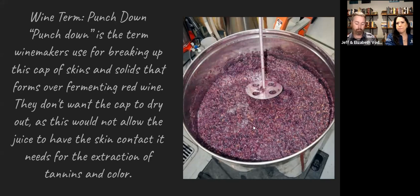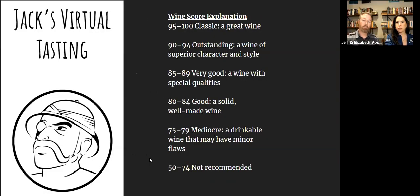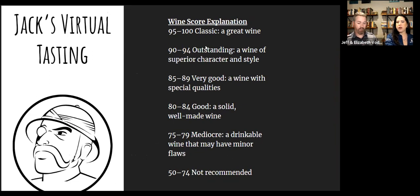All right, so ratings on this guy. We had 91 and 93, I believe, if I remember correctly. Outstanding wine of superior character and style. We've had some more casual Petite Sirah on tap recently. Linda liked it, and I think a lot of people liked it. But it is a different beast than this. I enjoy the more casual Petite Sirah as well, but I think this one definitely distinguishes itself as a step above.